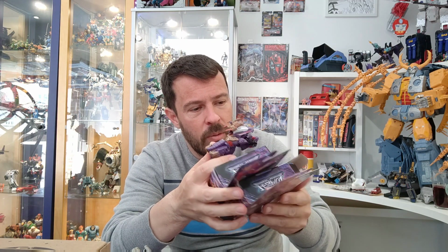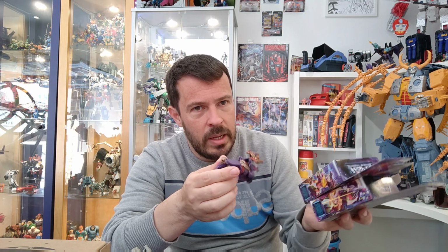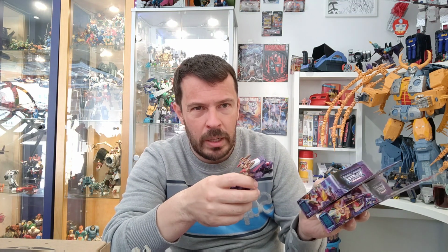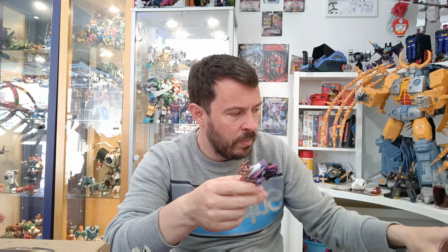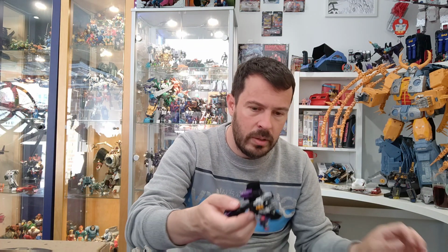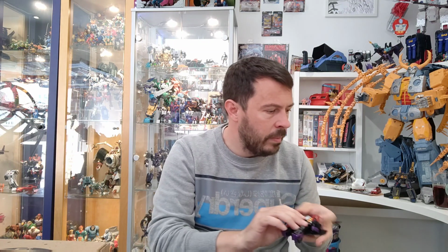The reason why I got them now was I was only going to get Iguanus, but I ended up getting the others because of the weapons combine. So I ended up going for that. So I've actually got all three from that wave. So I've got Iguanus there, Hot Rod, and then I've got Skywarp here with his little weapon as well.